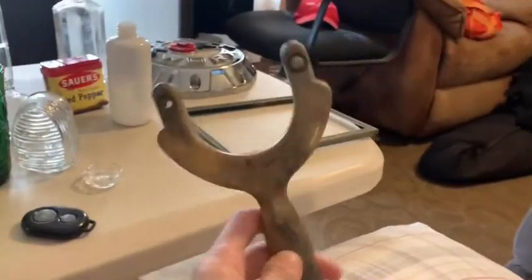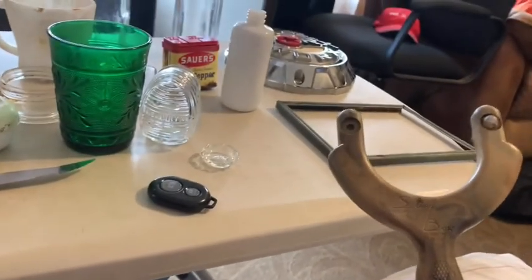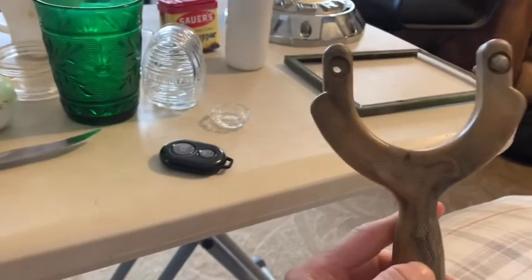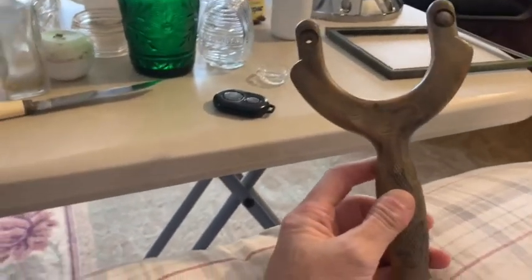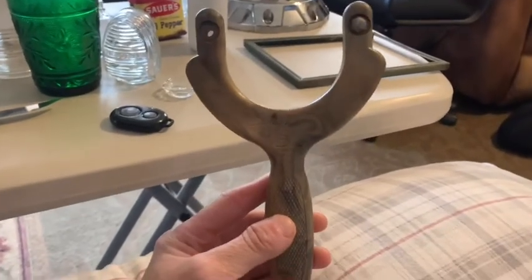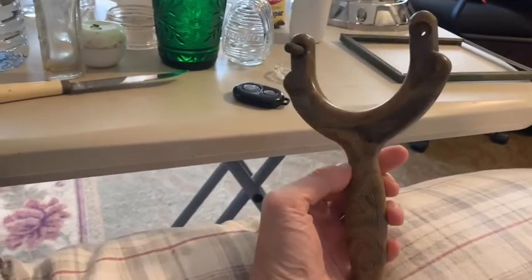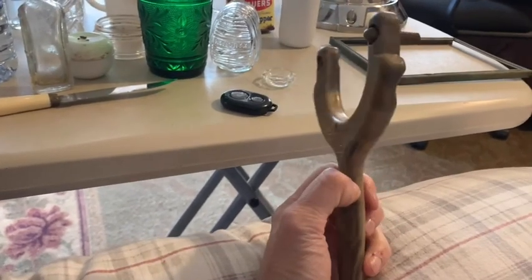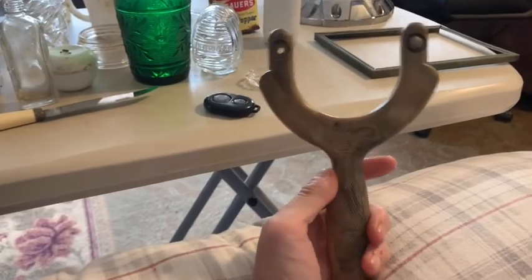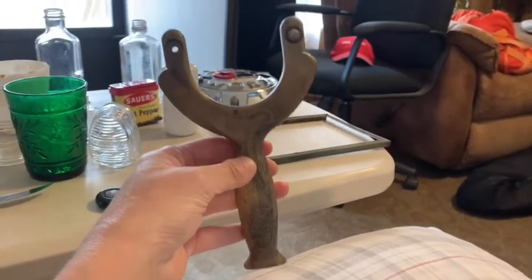And this slingshot I found, it's a sling bow, and it says it's rare. I don't know if that's true or not, but it says it's rare. And a vintage sling bow collectible slingshot, it says. And that's pretty cool.